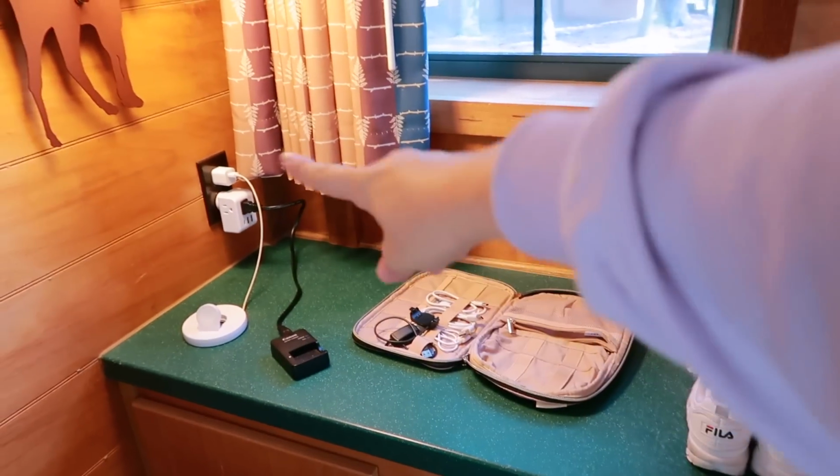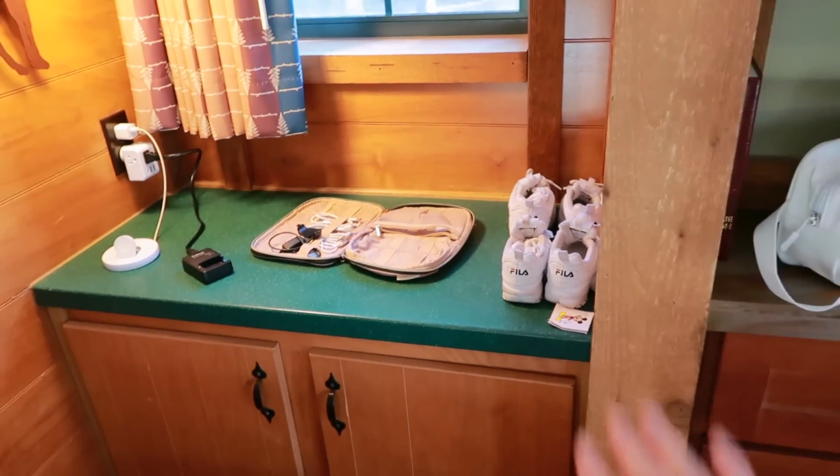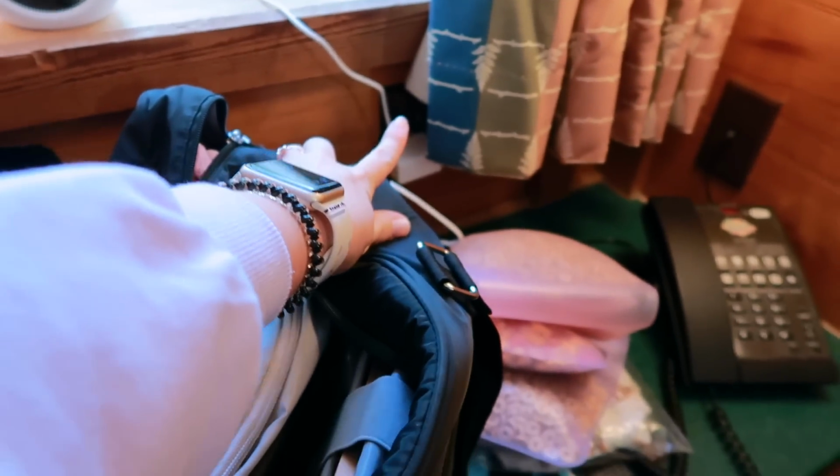You have another counter space. We've got our little charging station set up over here, and then the girls' tennis shoes where they kicked them off and got very comfortable very quickly. So just one outlet on that side, nothing on this side. And then totally forgot to look at this side. Let's see. Hold on. Gotta move the hubby stuff. Nope, no outlets there. There is one back in the back there. So that's nice to see.